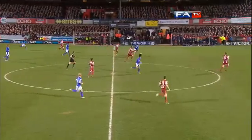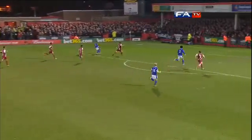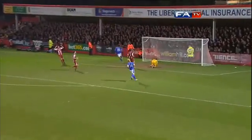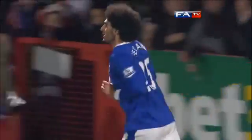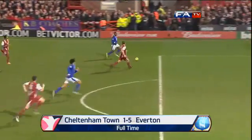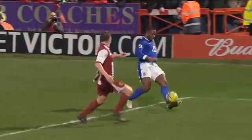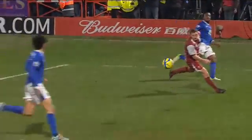Everton controlled the game for the final half an hour, but they had to wait until the 89th minute for the 5th goal. Anichebe with the cross, and Marouane Fellaini certainly deserved that, his 9th of the campaign. And Anichebe showed good intent going forward all night. Fellaini, constant threat, wraps the game up for Everton.